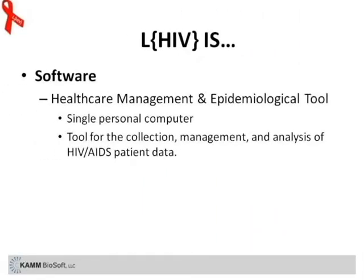Our software LIV is both a healthcare management tool and an epidemiological tool. It runs on a single personal computer, and it's used as a tool for the collection, management, and analysis of HIV and AIDS patient data. The software allows the healthcare professionals to input data into a database and graphically track the changes to determine the efficiency of treatment and any curves in the epidemic.